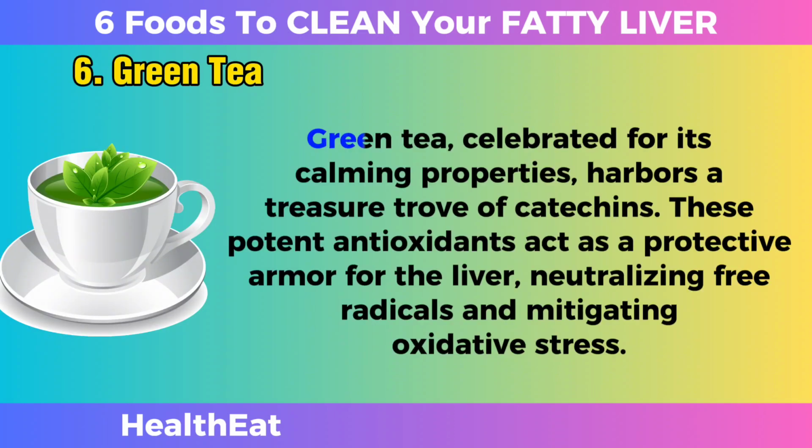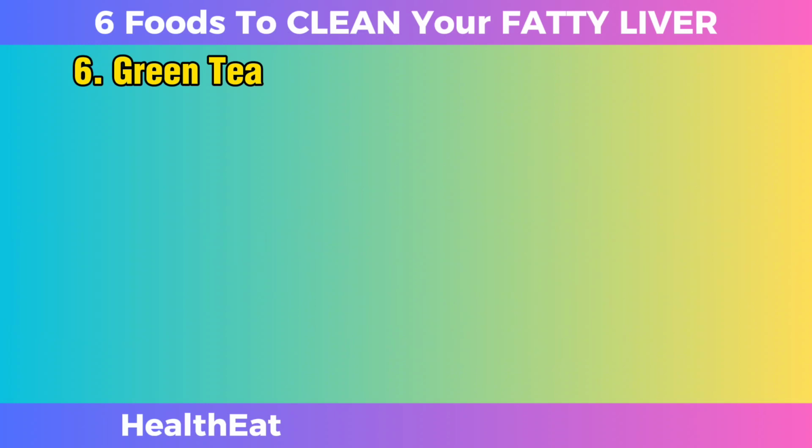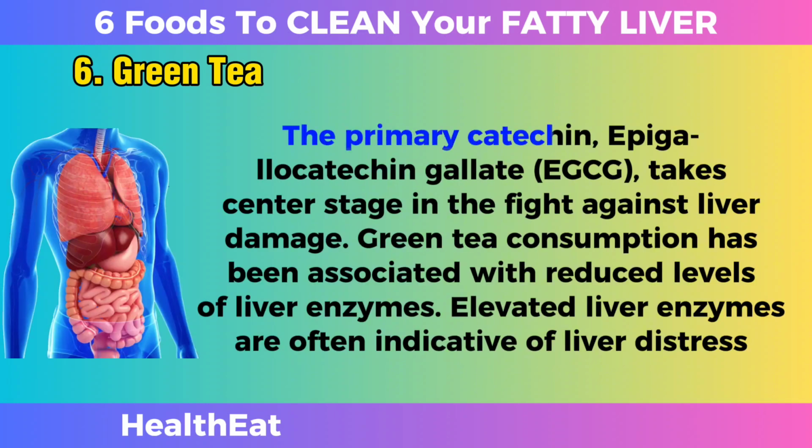Green tea. Green tea, celebrated for its calming properties, harbors a treasure trove of catechins. These potent antioxidants act as a protective armor for the liver, neutralizing free radicals and mitigating oxidative stress. The primary catechin, epigallocatechin gallate (EGCG), takes center stage in the fight against liver damage.